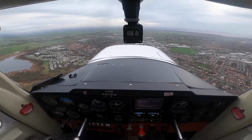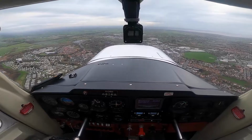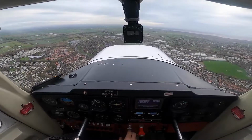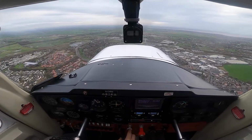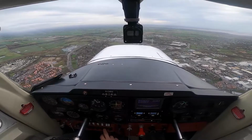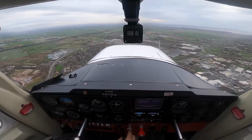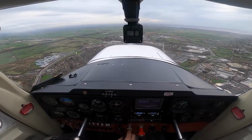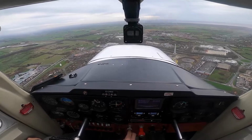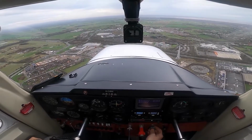Start our pre-landing check. Brakes off, undercarriage down and fixed, mixture is rich. Fuel is on, sufficient for go around. Instruments set. Carb heat we'll put on in a moment. Hatches and harness are closed. Landing lights we will put on. Carb heat cold. Starting our descent. Flaps first setting.